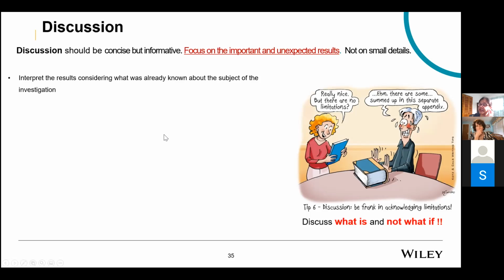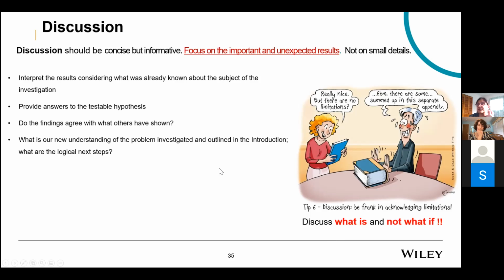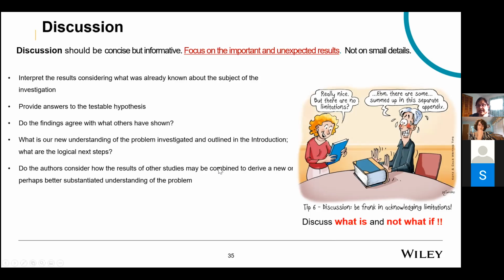This is where all your interpretation and scientific speculation should happen. You should always discuss what is and not what if, and provide answers. What answers were provided to whatever you were testing? Were you able to answer that? Do the findings agree with what others have shown? What is the new understanding? What is the progress that has been made? And what is the next logical step as a result of your study? All these things should be captured in the discussion section.